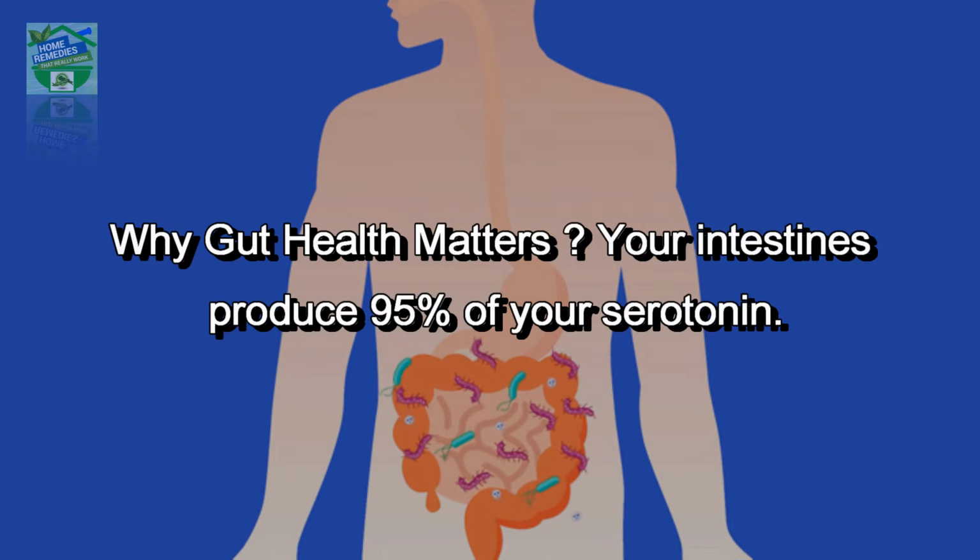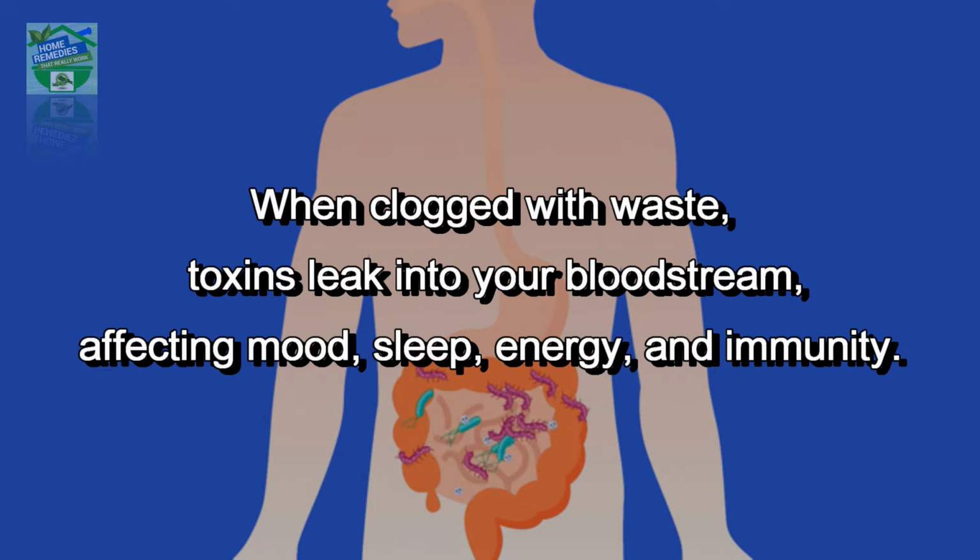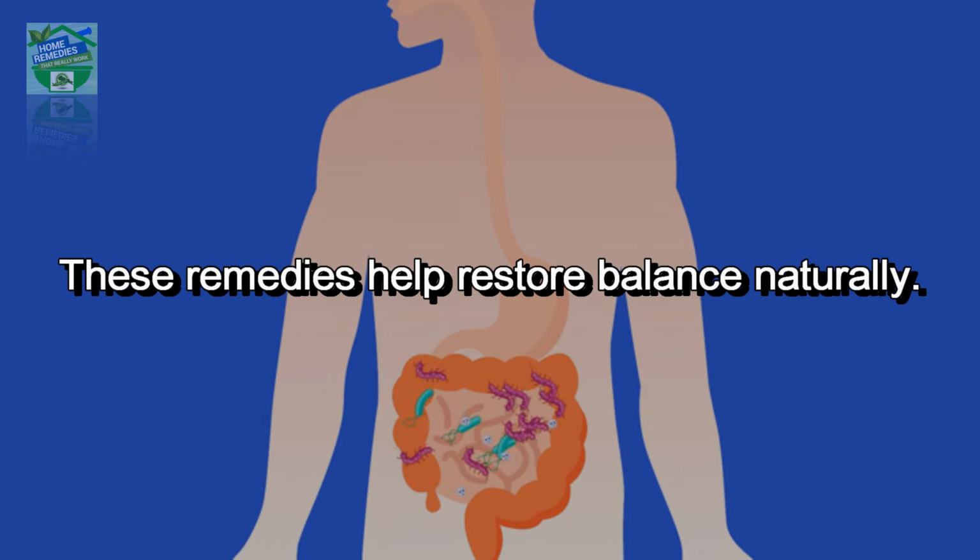Why gut health matters. Your intestines produce 95% of your serotonin. When clogged with waste, toxins leak into your bloodstream, affecting mood, sleep, energy, and immunity. These remedies help restore balance naturally.